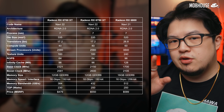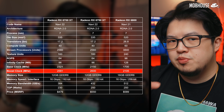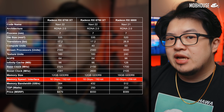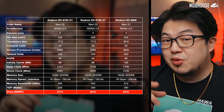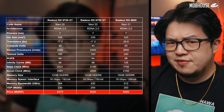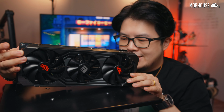But what exactly did AMD change with this refresh? In comparison to the RX 6700 XT, the 6750 XT has a tiny bump in factory boost clock, faster memory speed now at 18 gigabits per second, as well as a 20-watt jump in TDP. That's all it seems. Of course, there's that 15% increase in price to $550, which I'm curious to see is justified or not.